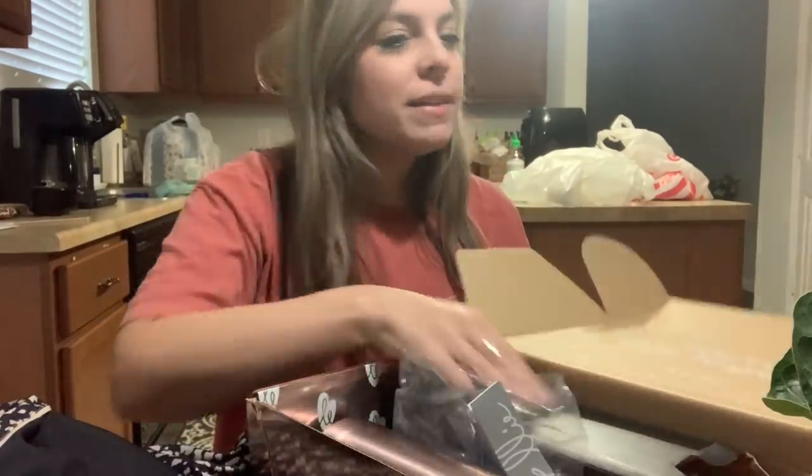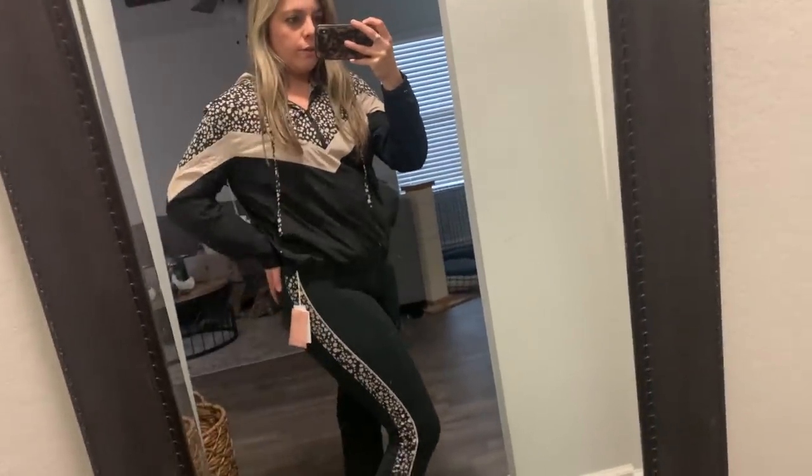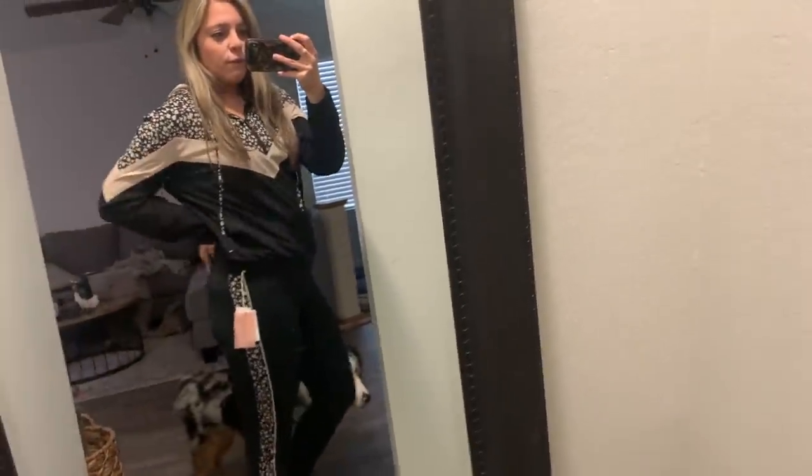Okay, let me try this outfit on and I will show you the ensemble, okay? Okay, tell me this is not the cutest thing you've ever seen in your whole life, because I'm pretty sure this is the cutest thing I've ever worn. I'm obsessed. I feel very put together.